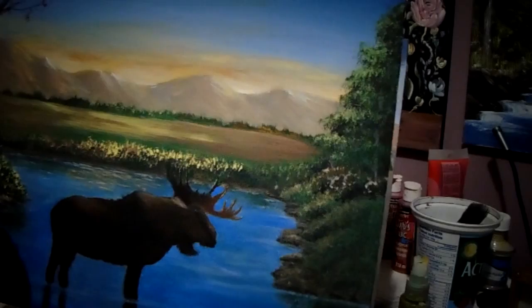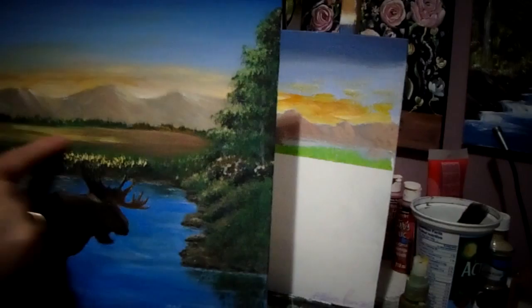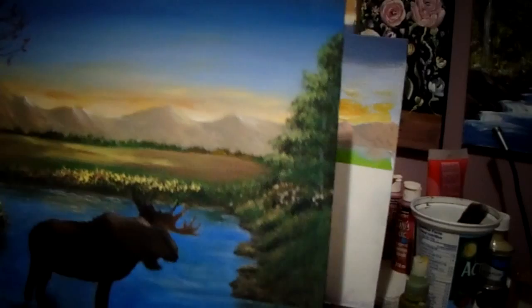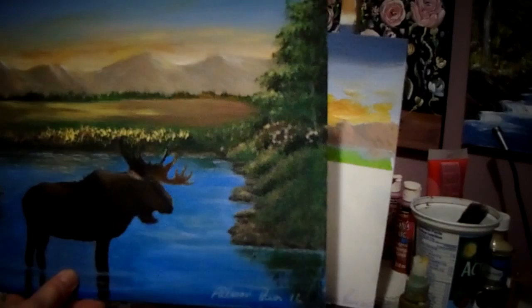Because we have the sky fairly done. I mean, if you want to add clouds or whatever, you can do that. But this section here would be nice to do next, because you're coming down on your canvas. You're coming down, you're moving forward. So all the trees and flowers and all of this stuff will go on top of these background waters and land. So let's take our tape off. See what happens.